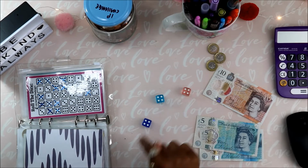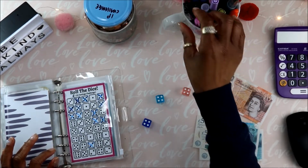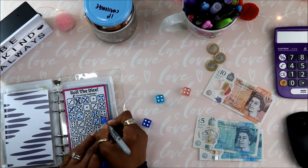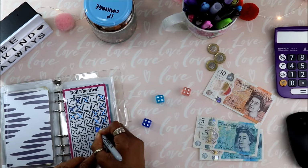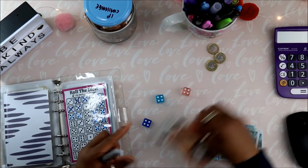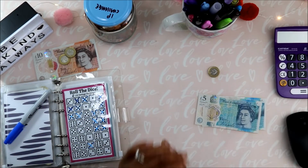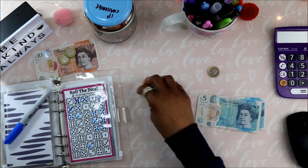Ooh, 4, 8, 12. That's excellent. That is excellent. Let's do the blue. So 3 4s. That's 12. We've got 11 here. That's 19. 13.